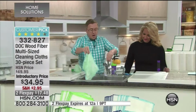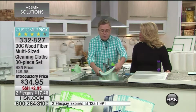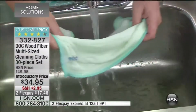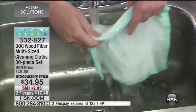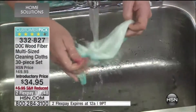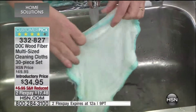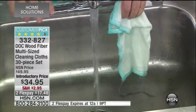Now, not only is it all right there, but watch this. We're going to take it over to the sink. We used green food dye in there, and the food dye, you know, it's not easy to get out of a cloth. But take a look. You rinse it, and about 30 seconds later, you're going to have an absolutely clean, absolutely perfect, brand new Dock Cloth, ready to go to work and pick up that dirt, pick up that bacteria.